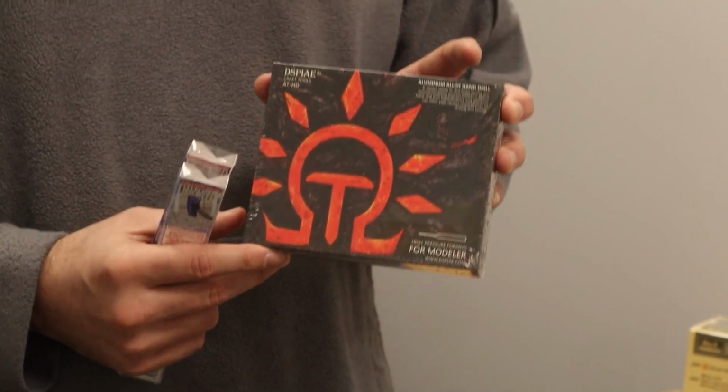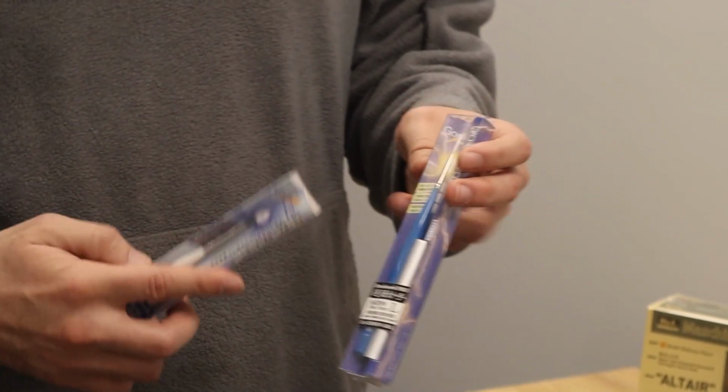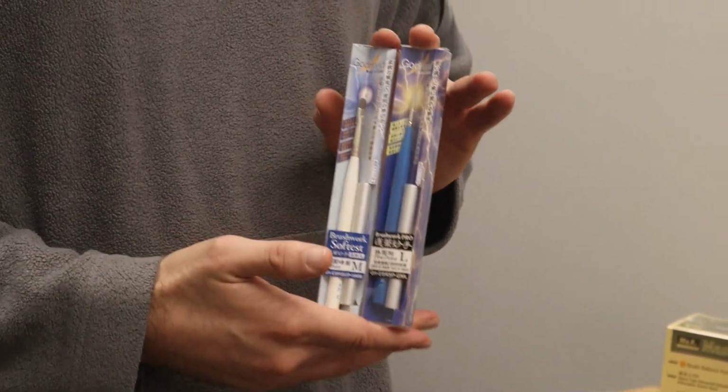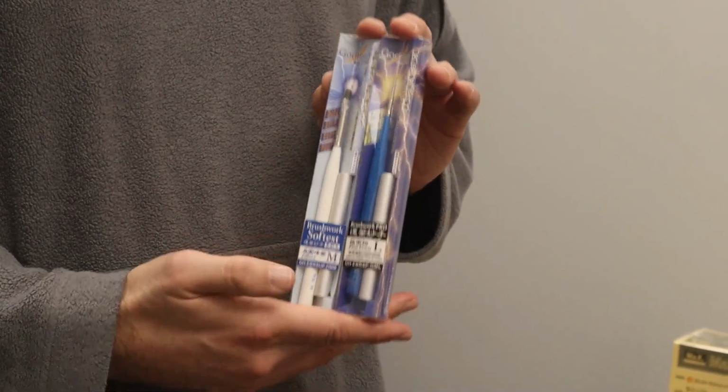Finally, you might look at some good tool options as well. An advanced builder might already have these tools though, so trying to figure out what they already have and what they use would be good, but something like the aluminum alloy hand drill from Dspiae would be a great option, or premium brushes. God Hand makes some excellent brushes. They're high end, they're very high quality. It comes with a cost, but it might be the kind of thing that someone wouldn't buy for themselves that you could get for them as a gift, and it would be well appreciated for somebody that hand paints, for example.